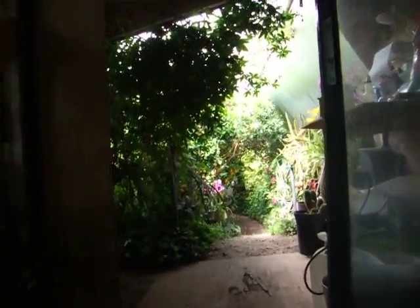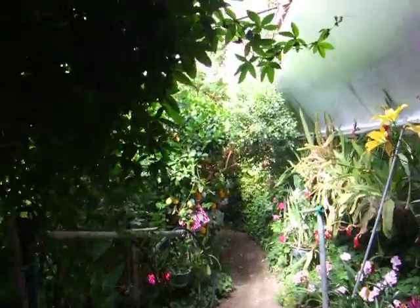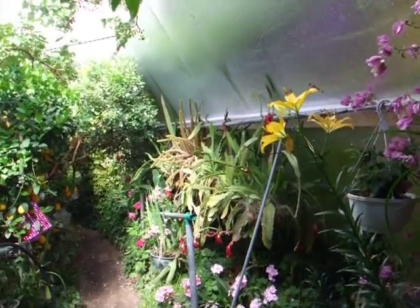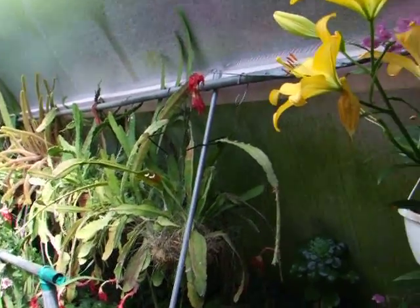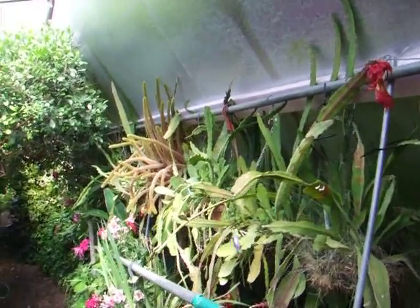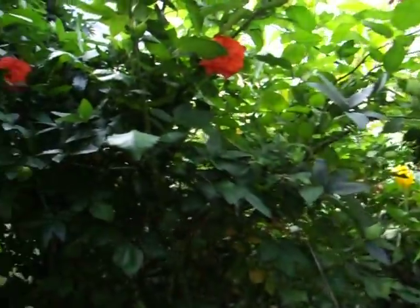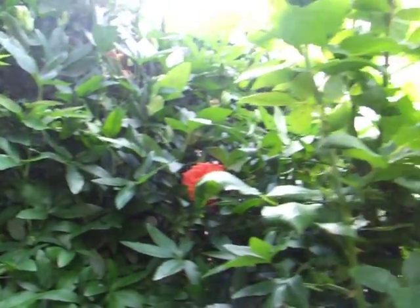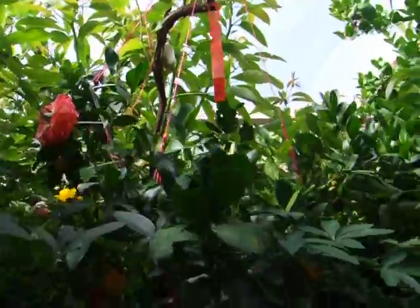This is the entrance to the greenhouse. Flowers are in different stages. Some of them are dormant, some of them have finished blooming. This is bougainvillea, orchid cactus, epiphyllum. This is passiflora, but I don't see any flowers this morning. Some roses in here, avocado.